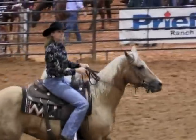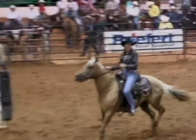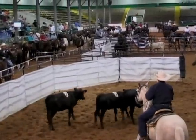The best part of ranch sorting is that you don't have to be a professional. Just have a horse, a teammate, and a desire to have fun in a fast-paced competition with the cows.